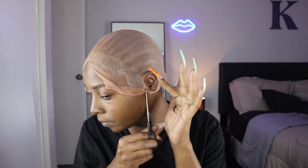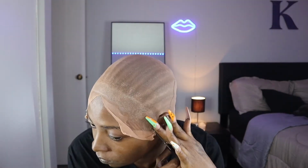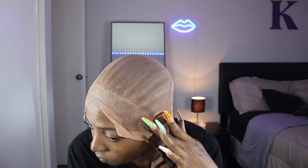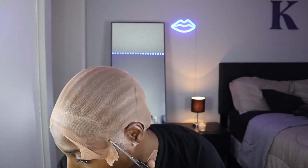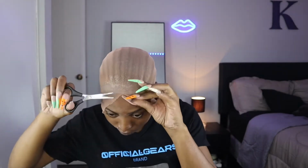I think this is the hardest part of this process. I mean, laying the lace is kind of hard too, but trying to get this ball cap method just right, without revealing too much of your real hair, or just properly placing it where it needs to be so that you can lay your lace, it's just the hardest thing to do for me.